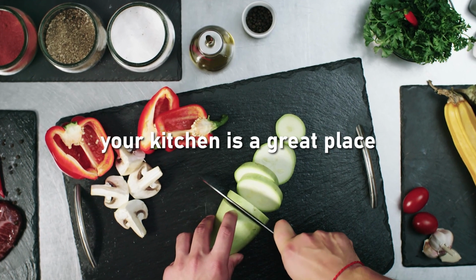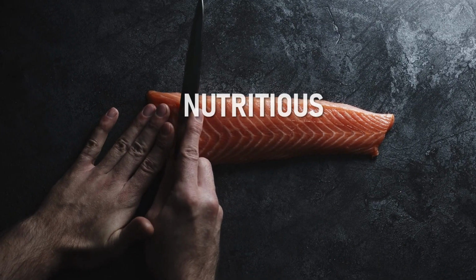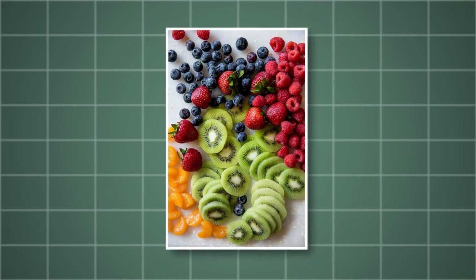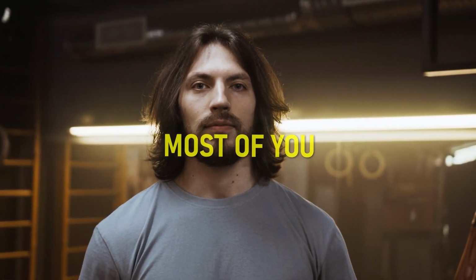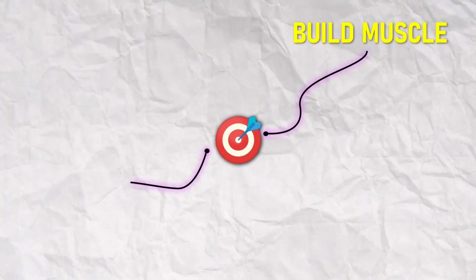You need a good diet. Surprisingly, your kitchen is a great place to build your abs outside of the gym. It's important to fill your diet with lots of nutritious, whole foods such as fruits, veggies, whole grains, healthy fats, and high protein items. The thing is, most of you already have a six-pack, but it's covered with fat. Your first goal is to build muscle and lose that fat.